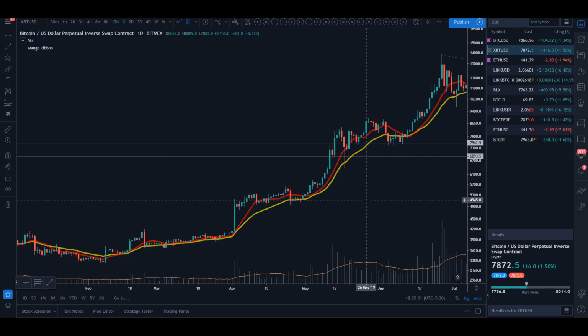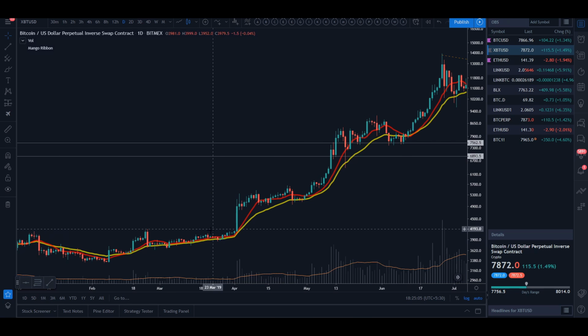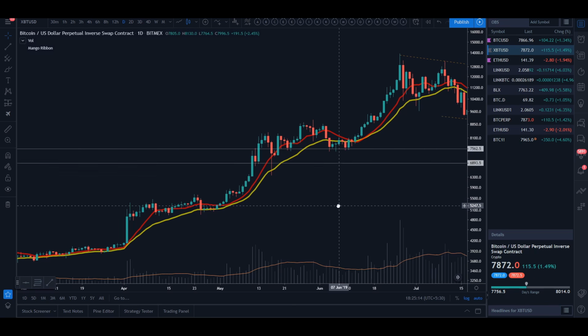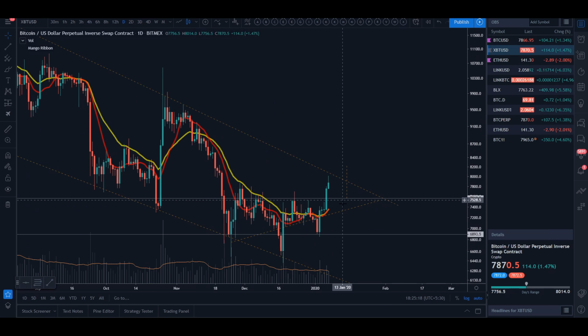So if you guys do remember, I was willing to sit through these down moves. Why? Because I was entering all the way around here. I had a lot of leeway, and the more leeway I have, the more I am willing for the move to go against me. Now, over here, I don't have much leeway, right? Because I'll be entering only somewhere around here. If it moves significantly against me, I'll be like, you know what? I'm out of this trade. I'll take the loss, and then I will wait for a better opportunity.